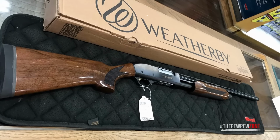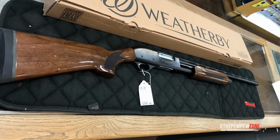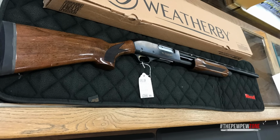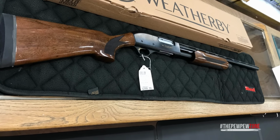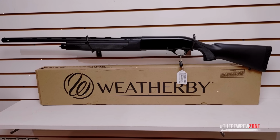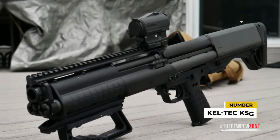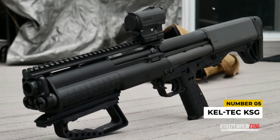Another major selling point is its adaptability. The SA08 can handle a range of loads from light target loads to heavier magnums without a hitch. This versatility is complemented by its durability, constructed with a chrome-lined barrel and durable synthetic stock that stands up to tough conditions. For those who value reliability, ease of use, and versatility without going over budget, the Weatherby SA08 is a compelling choice.